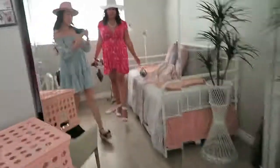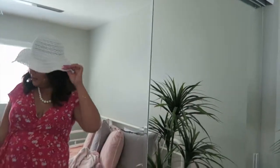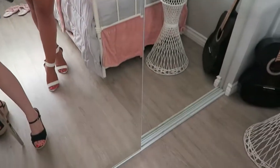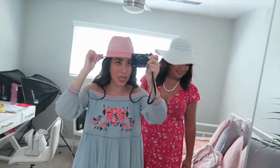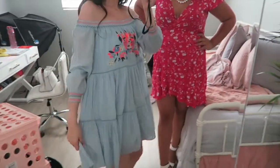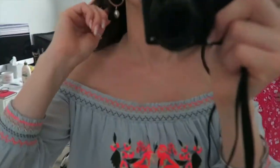But we're just gonna show our outfits really fast because we're kind of running late. So let's see. Okay, so Mia, wearing a white hat. Yep. Some pearls. Appropriate for the races. Mm-hmm. Some cute pink dress and some cute white heels, but she's gonna change into wedges. And I'm wearing this pink hat. This, I think this is Free People. It's like a dress shirt, can't tell. And then the shoes from Target, and then that's it. Oh, and these earrings from Target. They're very cute.